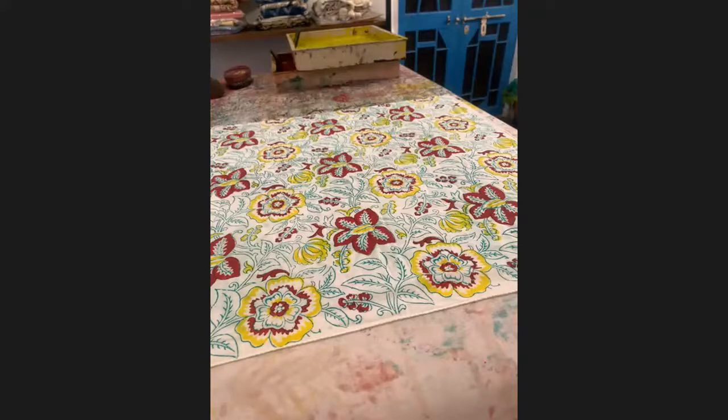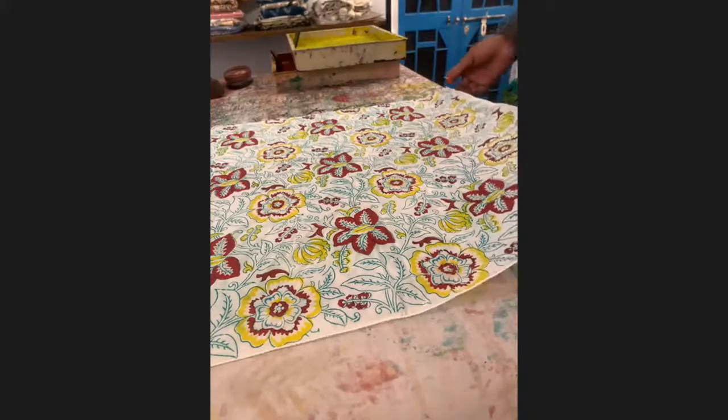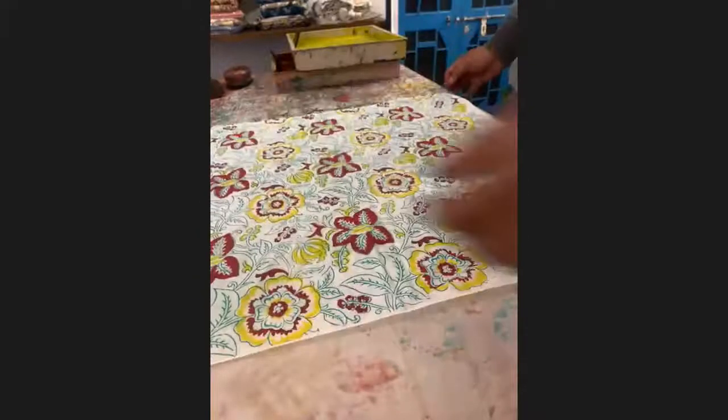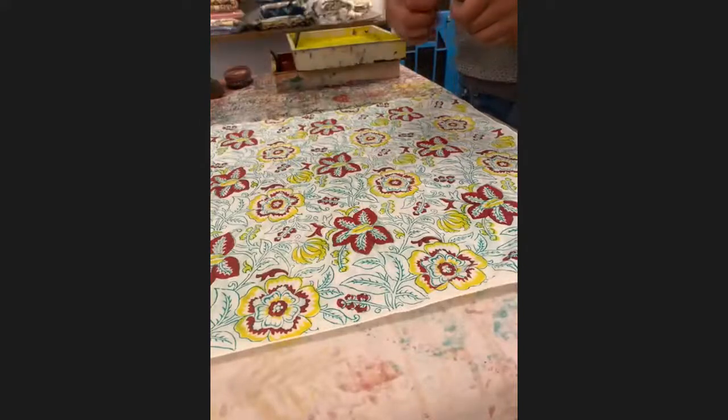Yes, so we have a 1-day and a 2-day workshop. In the 1-day workshop, we print with the colors that you saw today because they dry up pretty quickly and you can take them home with you. In the 2-day workshops, we work with all 3 types of printing that are done in Bagru: this one, the mud printing, and the Beggar Shahi printing with the red and black natural colors.